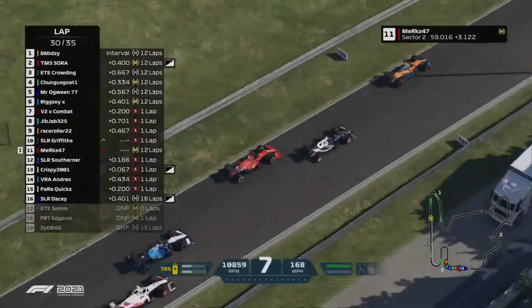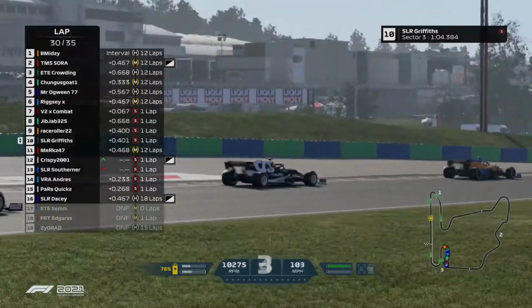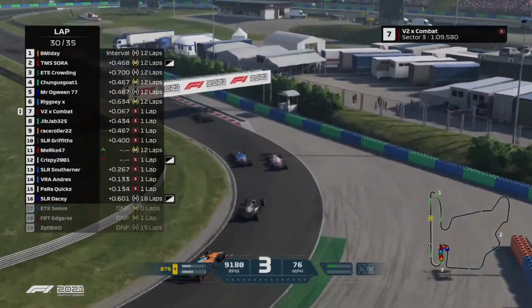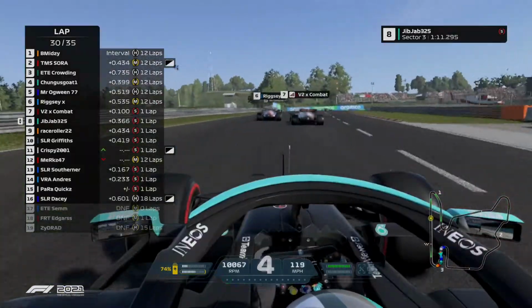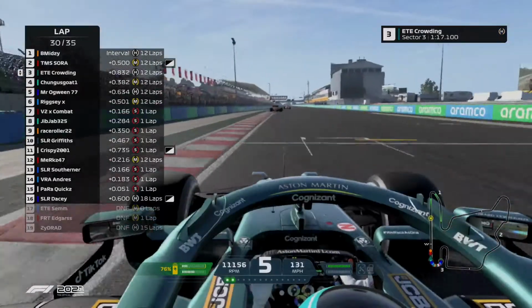Merckx though dropping back here, falling away out of the points. Those soft tyre runners taking advantage. Combat trying to go around the outside of Rigsy if he can. He's on the inside looking in now. Rigsy gets around the outside.